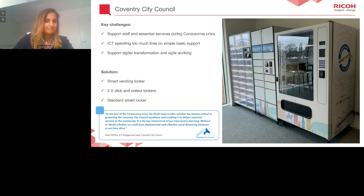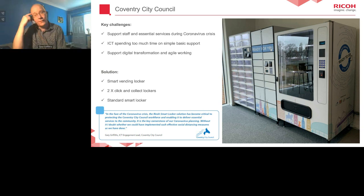Yeah. So the timing of when coronavirus struck and our processing of the lockers was very, very coincidental and very beneficial. So we'd got the lockers in, and as you can see from the slide there, that was in our Friargate building. So we were about to go live around mid-March. So we had them in place.